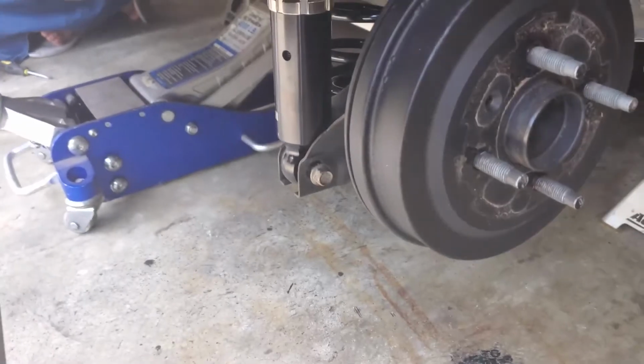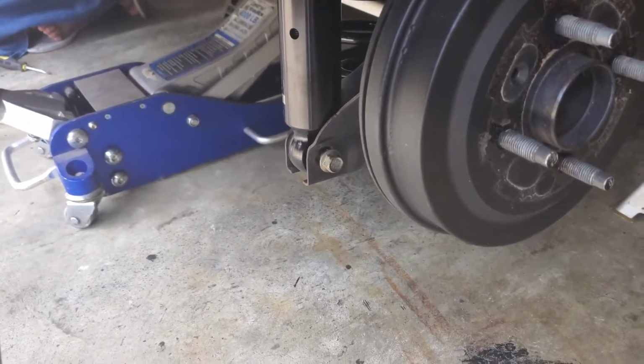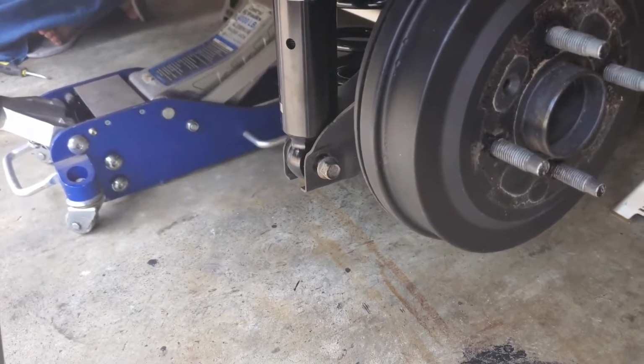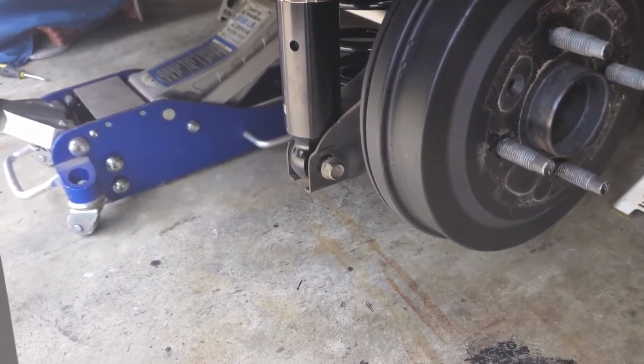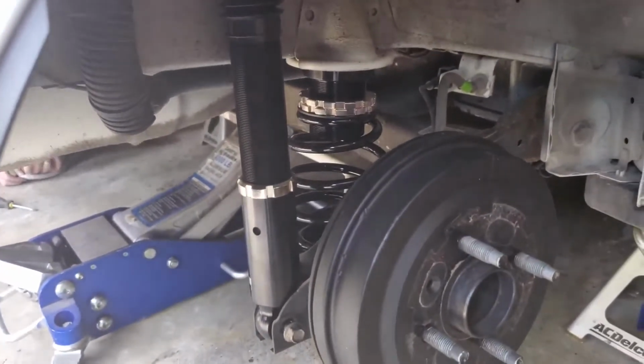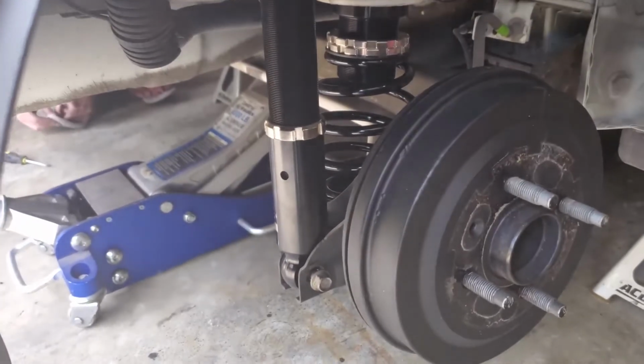Alright, so we just finished jacking it and lining up the holes. Basically, like I said, you just jacked it up steadily until the holes line up, and these bolts slotted right in. This has actually been really painless for the most part. Shouldn't have said that. Anywho, right now the default settings actually seem to be pretty perfect, so I'm glad that we didn't mess around with stuff too much.